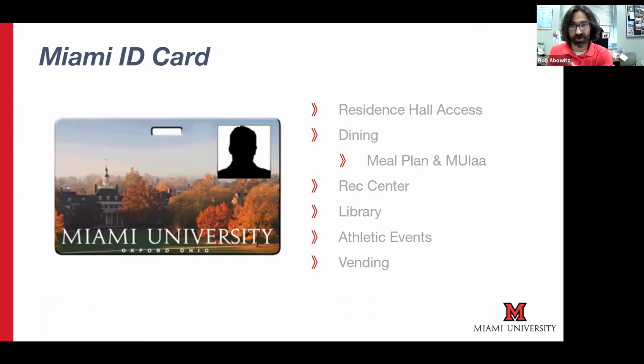You use your Miami ID for your dining hall and for Moolah when you're at the vending machine or at the laundry machine. You use it to get into the rec center for playing basketball or working out or doing a yoga class. You use it if you want to check out a book or a computer or something at the library. You use your ID. If you want to attend athletic events, to get into the hockey games, the basketball games, the football games, the women's volleyball games, you need to use your ID. Athletic events and then vending, I've already mentioned.